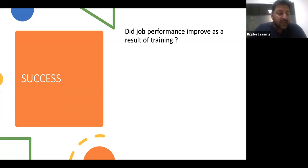There is another method called the success case method, where after every training, you go about capturing the successful implementation. You do that by asking for emails, or sometimes organizations create a WhatsApp group or something else where every success is captured, and that proves the result of the training, right? That proves the result of the training.